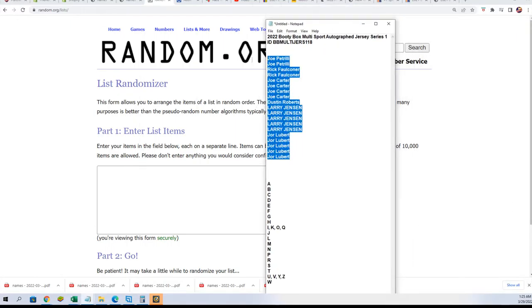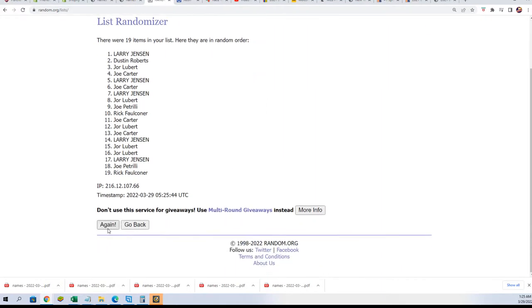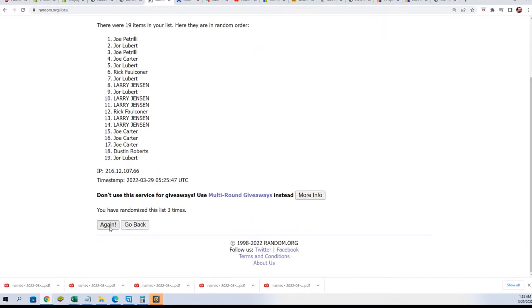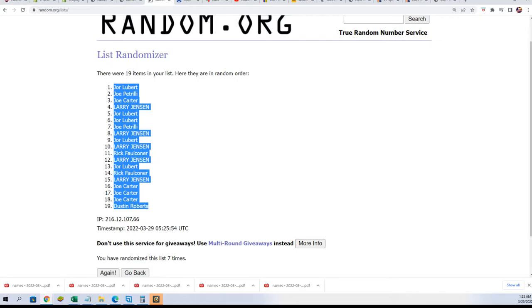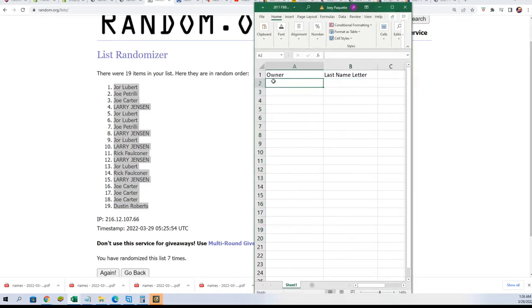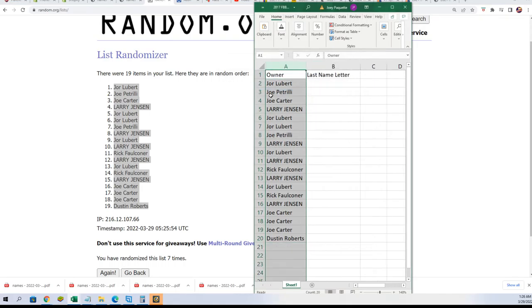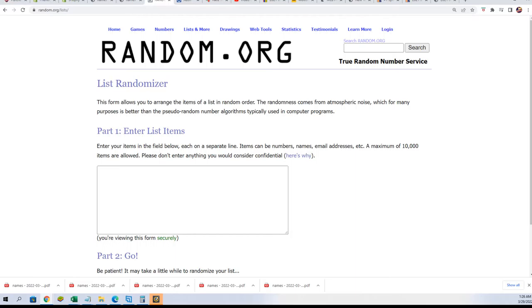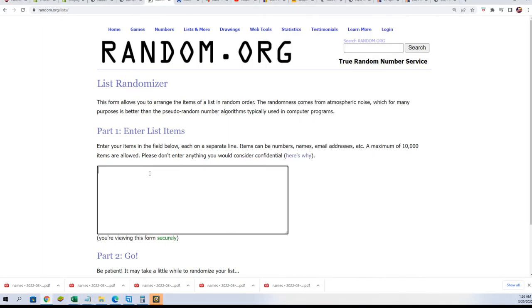We got our owner name list. We're going to random each list 7 times a piece and then stack the lists up side by side. So the owner names go through. 6, lucky number 7. And now for the letters. Seven times.